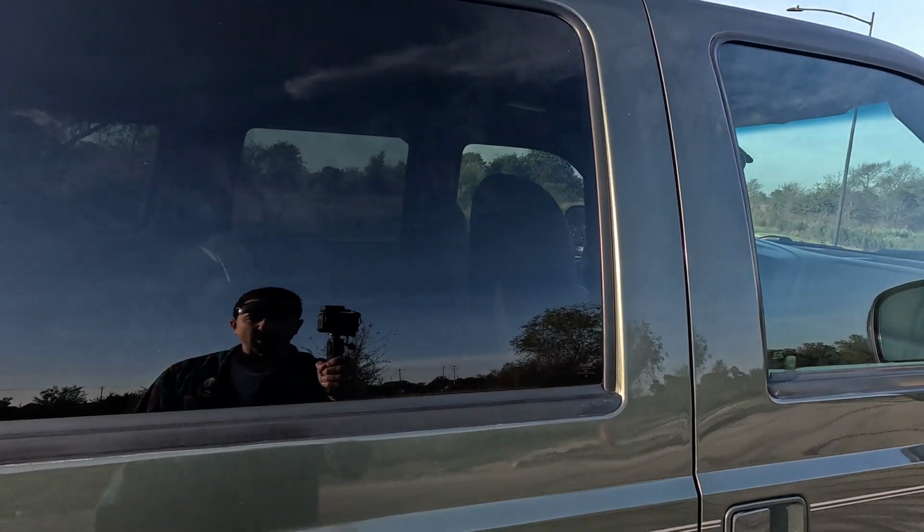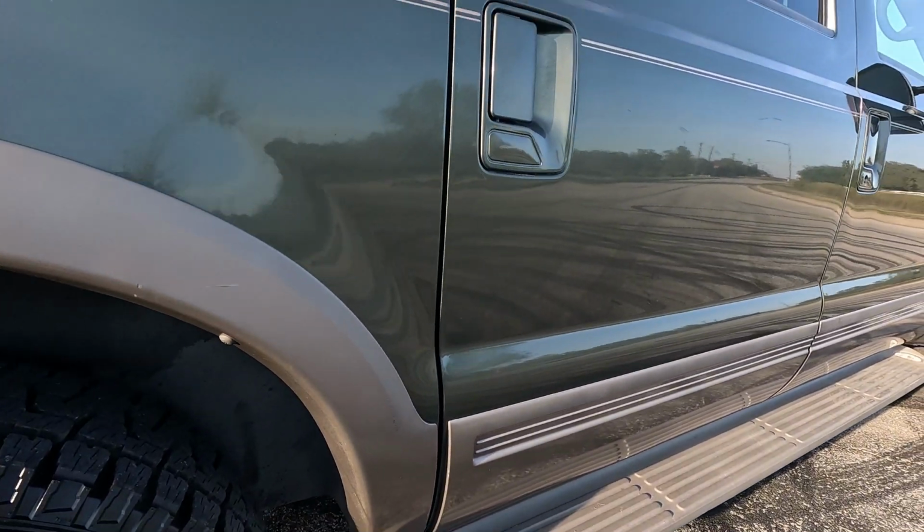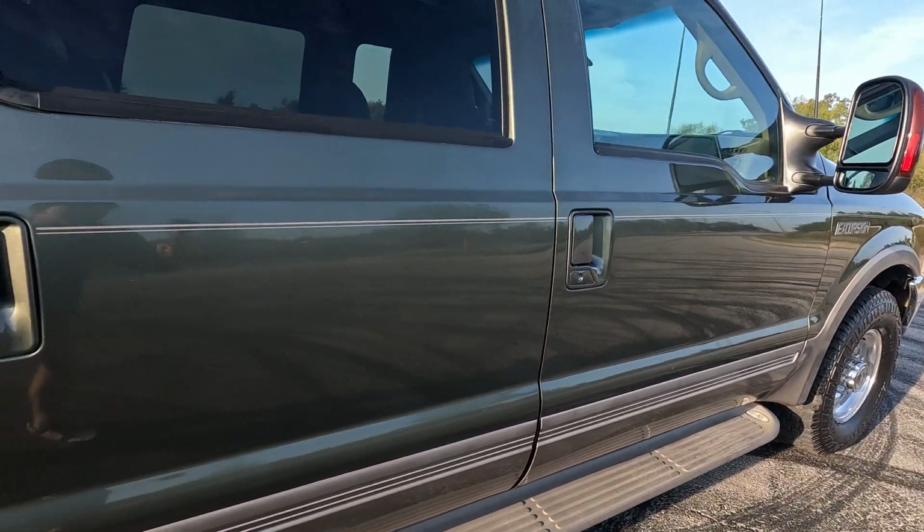Very clean. Of course, no rust. I'll show you underneath here in a minute, but this is a Texas truck since new. No rust. I don't see any dents or dings. I'm trying to show you from various angles. These front two doors and fender very clean.